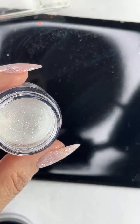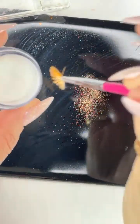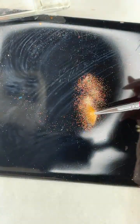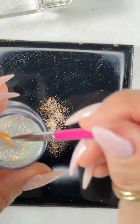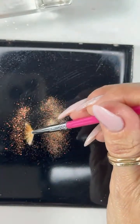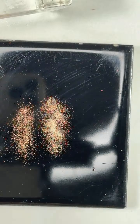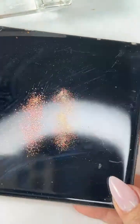Okay, so this one is Goldie Girl. Oh, see the fire in this? You guys, stop it. It's so shiny. You could see my ring light up there. I'll try to not let it mess up my view. Now this one's Golden Glow. Oh my God, stop. So they're very similar, right? Just different cuts.